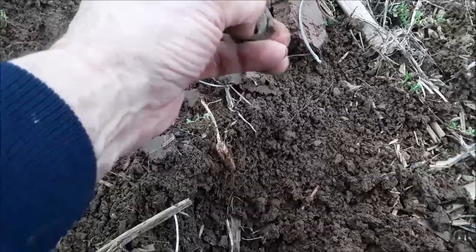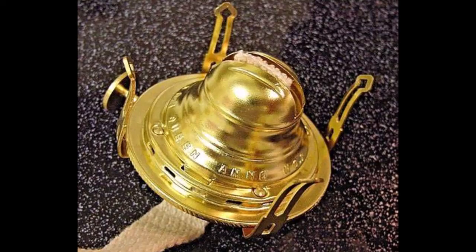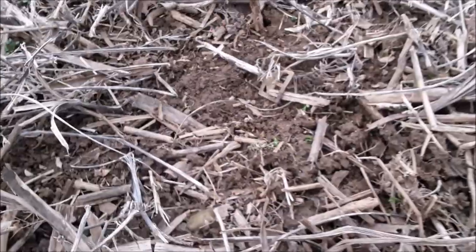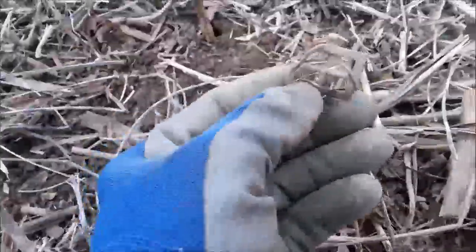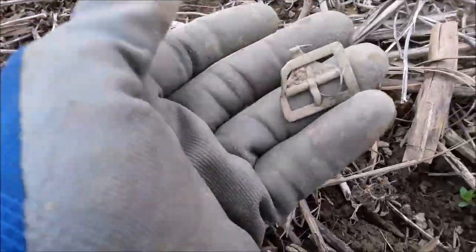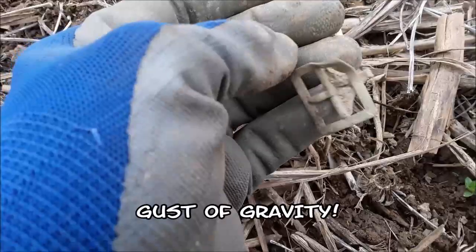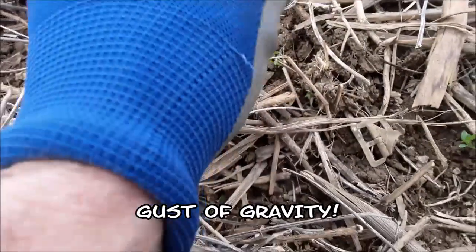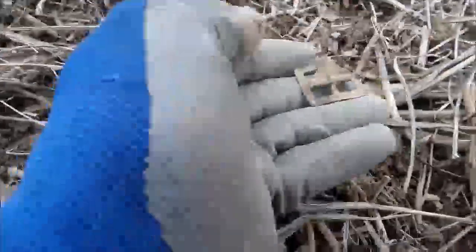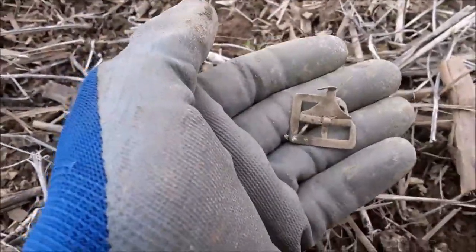There you go. Little sunbaker. Little tiny clip. Suspender. Look at that. It's got a little tongue and everything. Looks like it might have been silver plated too. Wow. Solid 60.